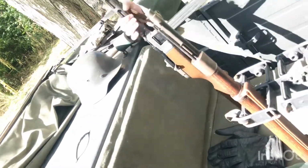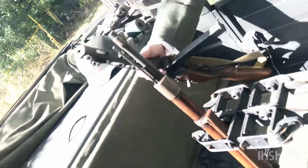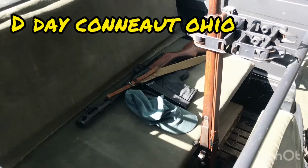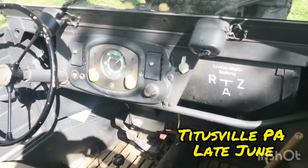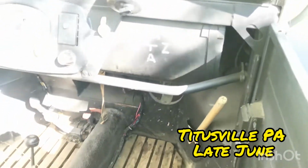Pretty neat. These guys have a lot of neat stuff here. Get a chance to make it out to one of the reenactments here in Ohio. Which other reenactments do you make it to? D-Day. D-Day one? In Pennsylvania, there's a real nice one in Titusville training at a train station there.